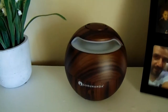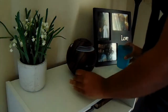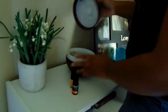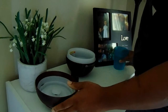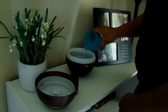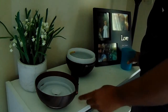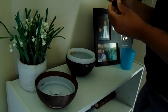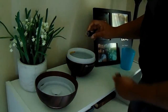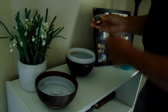So this is the oil diffuser that I got from my random shop with me haul, and I have to say how much I love this so far. I put this on before I clean now. I use the orange and eucalyptus oil that came with it, and it just makes my environment feel very calming, and I'm just so happy that I bought it. I can't express enough how much I love it.